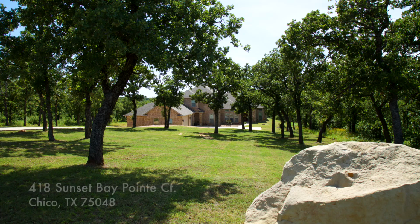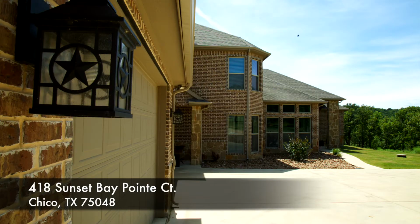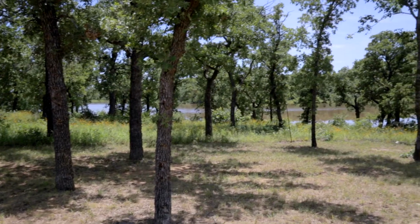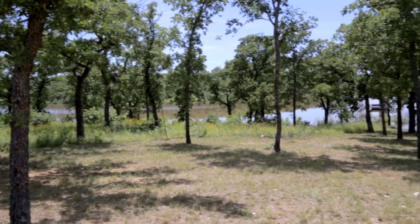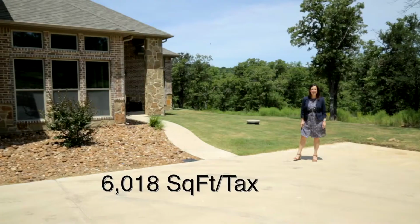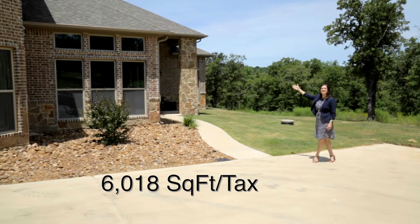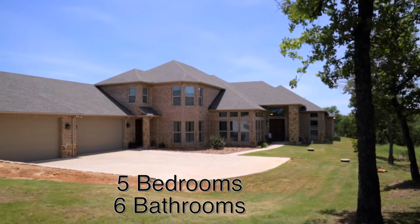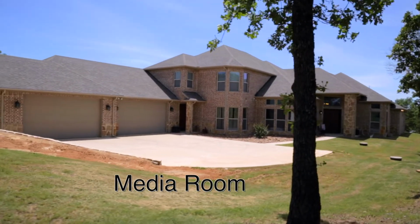Welcome to 418 Sunset Bay Court. This beautiful lakefront home is overlooking Lake Bridgeport. It's nestled in the trees on over 1 acre. This home is over 6,000 square feet, 5 bedrooms, 6 bathrooms, a media room, plus much, much more.